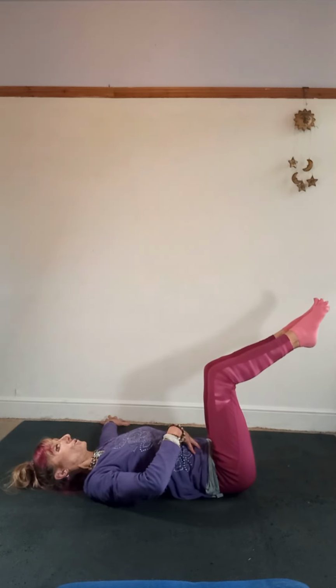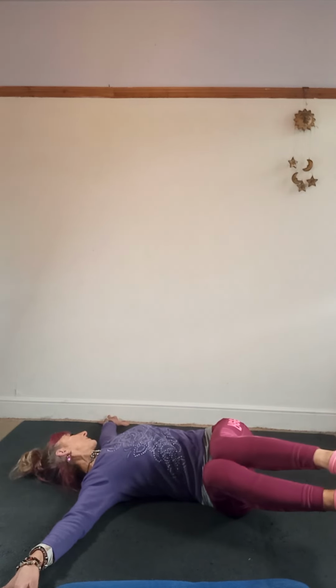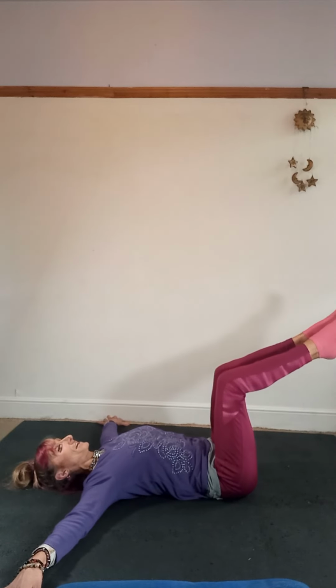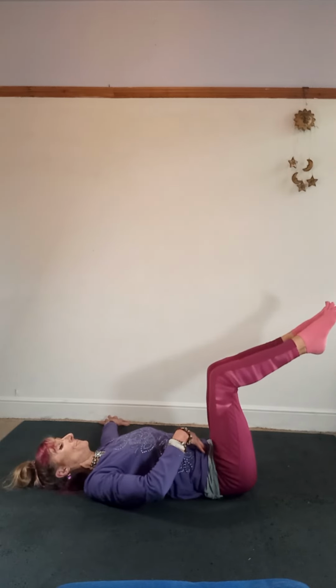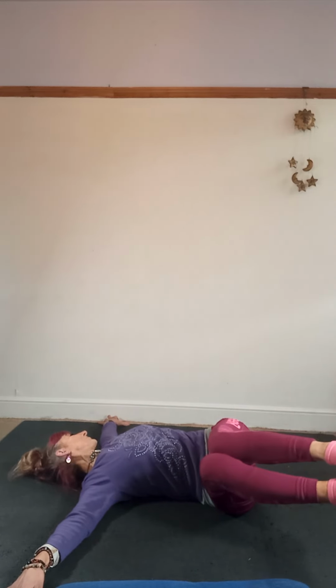Because if you have a weak core, you're even more likely to struggle with things like back pain, because our back muscles tend to be pretty strong because they do a lot of work. And if you have strong back muscles and a weak core, you will end up experiencing back pain. So if you want to stop experiencing back pain, then you need to work your core.